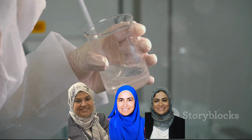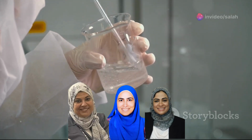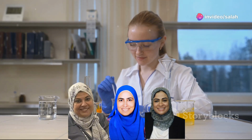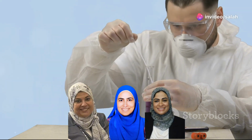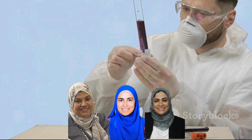Next, we prepare a solution of PVA and PT in water. Polyvinyl alcohol, PVA, is a synthetic polymer known for its excellent film-forming and adhesive properties, while platinum PT nanoparticles enhance the hydrogel's mechanical strength and conductivity. This solution acts as a matrix for the cellulose to be incorporated into. The uniform distribution of PT nanoparticles within the PVA solution is critical for the composite's performance.